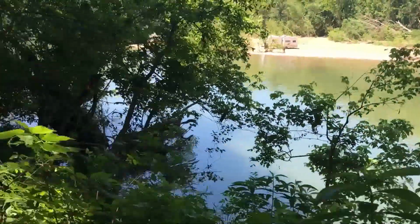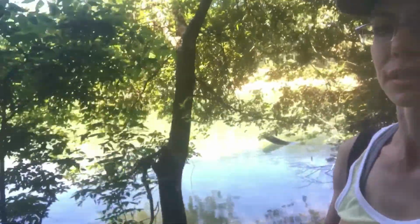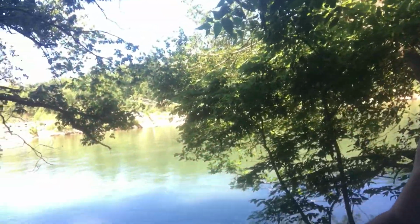This is the Current River. And the trail continues right along the river. Yeah, when we had that large rain, it was all up in the banks, all up, way up in here. Look at out there today. Look at all the people camping.